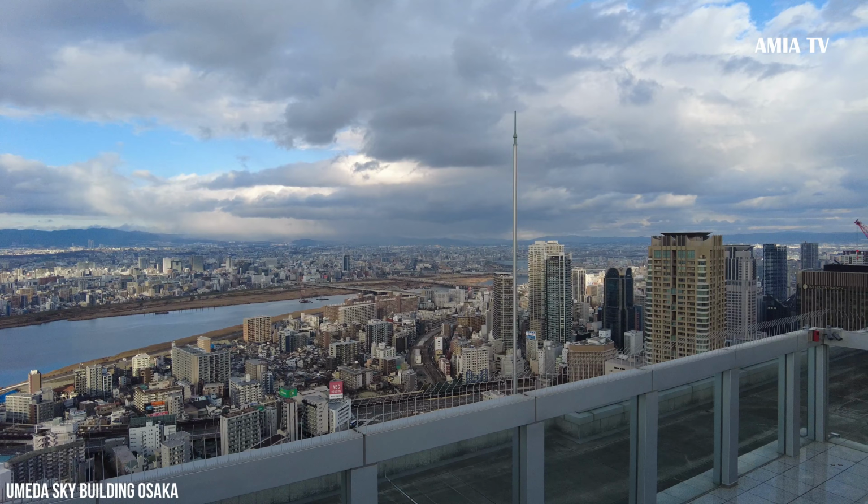We are here on the Floating Garden Observatory, where Osaka's cityscape can be viewed from a height of 170 meters. Let's take a walk and admire the stunning daytime view of Osaka.